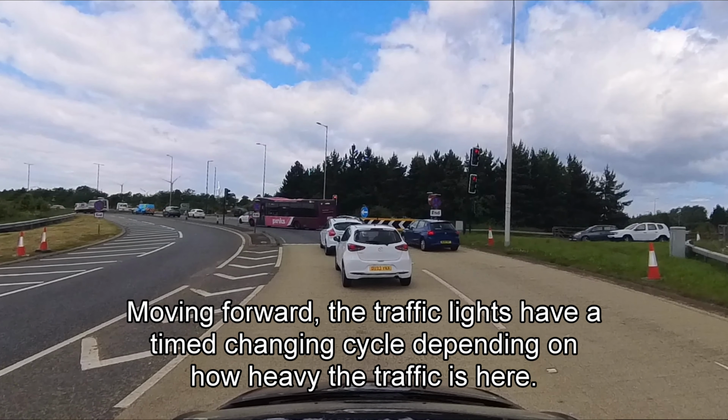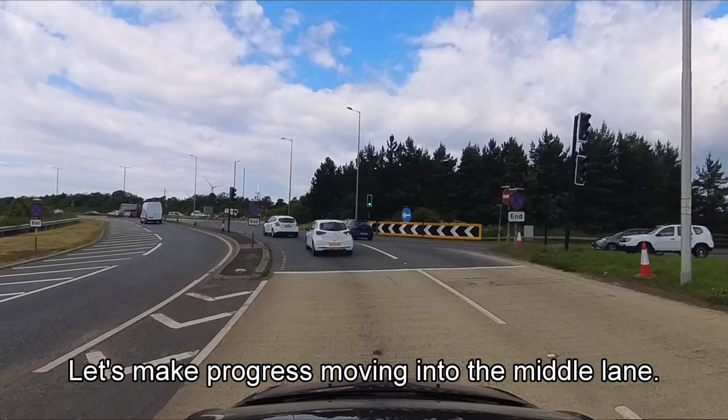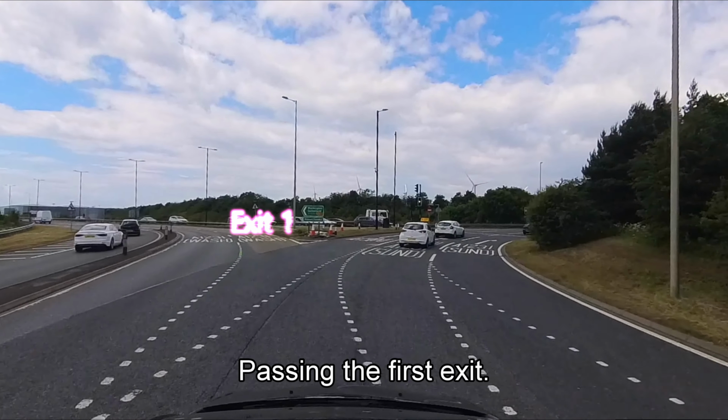Moving forward, the traffic lights have a time-changing cycle, depending on how heavy the traffic is here. Let's make progress moving into the middle lane, passing the first exit.